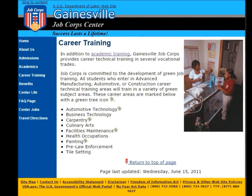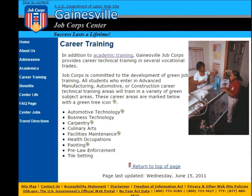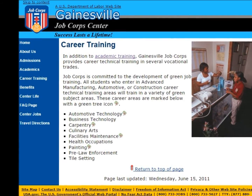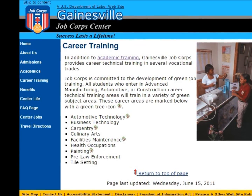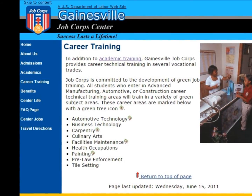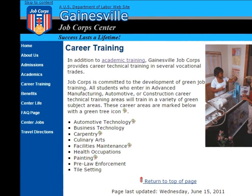But as you can see here, they certainly didn't put enough time and effort to try to update that information for our people who might be interested in taking up said trade in this center. We have painting, which is pretty self-explanatory, pre-law enforcement, and finally tile setting, which I'm pretty sure is not a trade anymore. It wasn't a trade when I was there. I'm pretty sure they didn't bring back that trade for a reason.